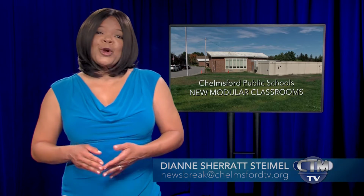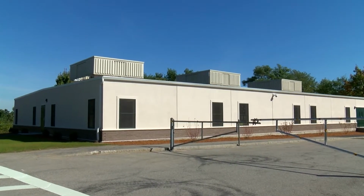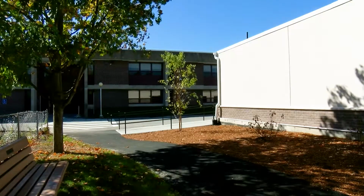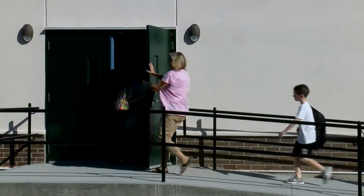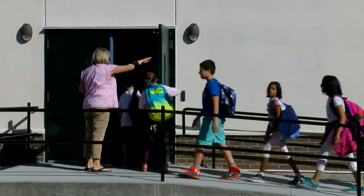Throughout the summer, we've been keeping you updated on the progress of the modular classroom buildings at Chelmsford's 4 elementary schools. They provide additional space and allowed the implementation of full-day kindergarten, a long-desired goal in the town. On October the 4th, the schools hosted a community open house to allow the public an opportunity to see what the new buildings are like.